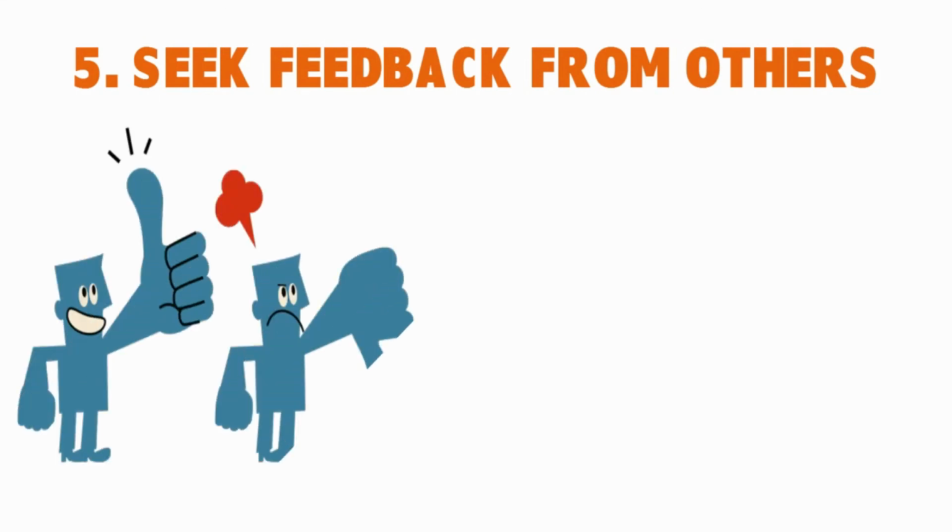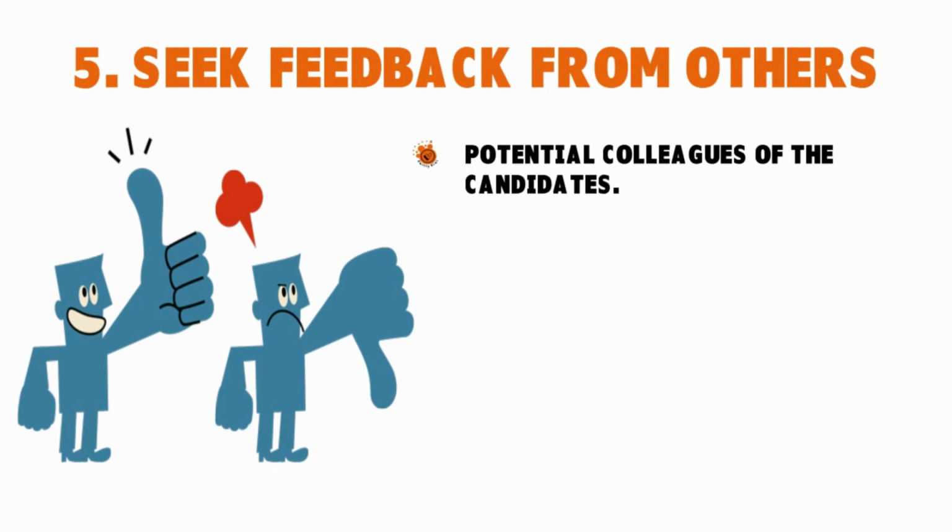Now, if you are in a big company or in a small company and you're torn between multiple candidates, torn in terms of decision making, you want to seek feedback from others. Why? You want to brainstorm with other people who are relevant stakeholders to that particular role or the department in which you are, and you want to ask their feedback. So this could be potential colleagues of the candidates.